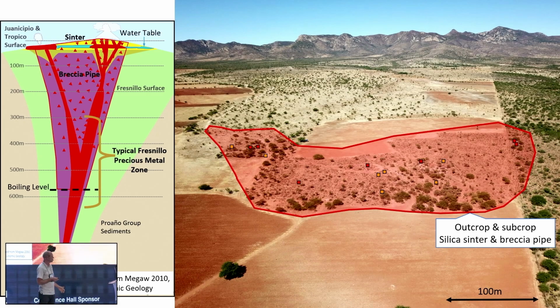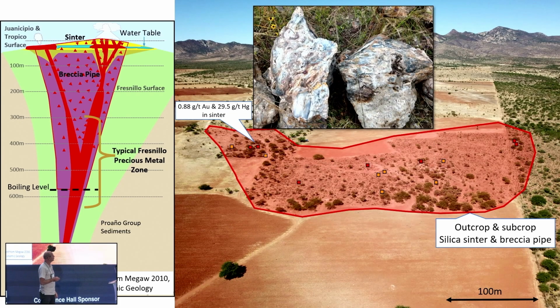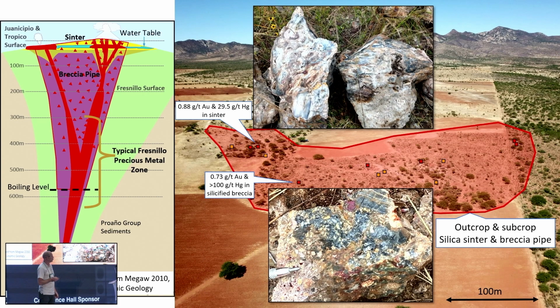and it would take me a long time to explain why that is, but just keep in mind that when MAG Silver drilled below the sinter at Fresnillo, the sinter was barren. It had a little bit of mercury, a little bit of antimony, a little bit of arsenic, but no gold. So we've got sinter, and it grades 0.8 gold and 29 mercury. And we've got the breccia pipe in the middle of it. It's all subcropping. It doesn't stick out. Otherwise, it would have been found a long time ago. But again, high values of gold and mercury, off the charts.